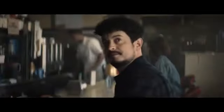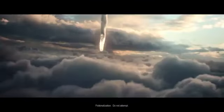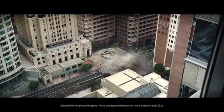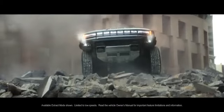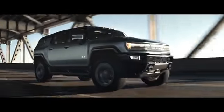Real revolutionaries understand good is never good enough. To achieve greatness once is not the end of the journey. It is only the beginning. Introducing the next all-electric super truck, the revolutionary GMC Hummer EV SUV.